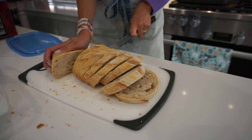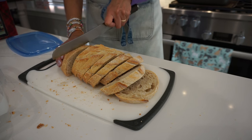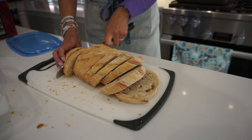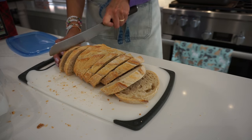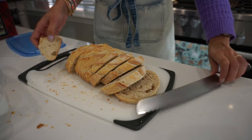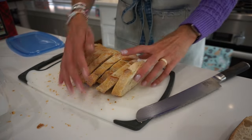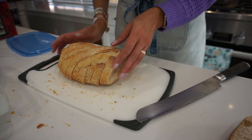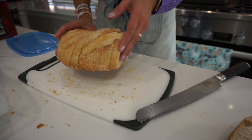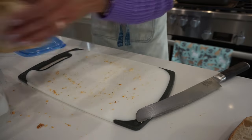Try not to push down, you're just holding it, but you're not pushing down. So the teeth of the knife is what does all the work. Just like that, there we go. Oh, look at this. Look at that beauty. Okay, so then we have our pre-sliced loaf. If you have a big enough container to put it in like this, it's great because it does not dry out. It keeps its shape and all the moisture stays in the bread.